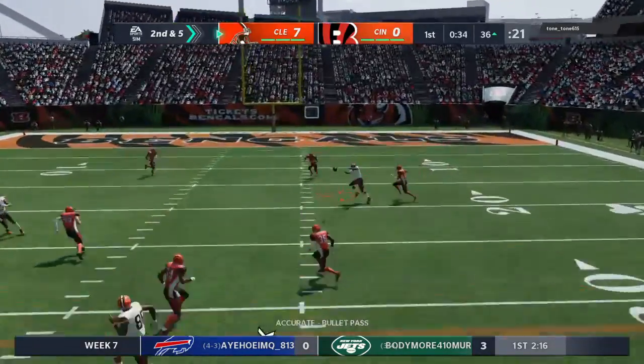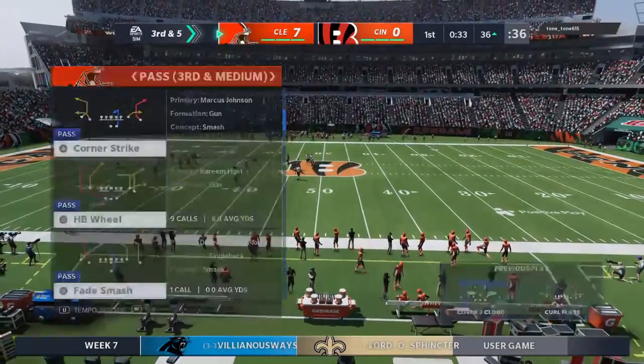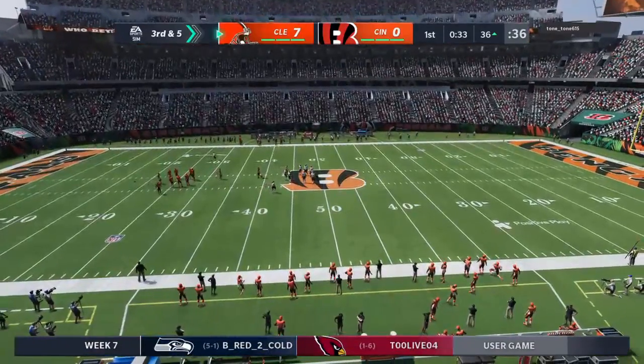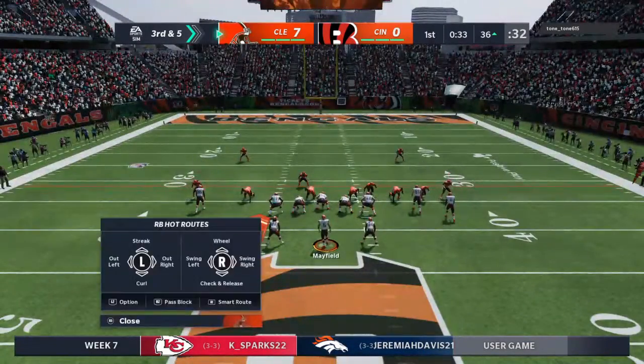Tough to do, because what they normally will do is run routes that'll pull you out of that spot they want to get into. That's what we call not taking the cheese, right? Don't go for the mousetrap. But it's hard to do, because when you see a guy cutting in that direction, you tend to go towards him. And on 3rd and 5, this will be the 8th play of the drive.